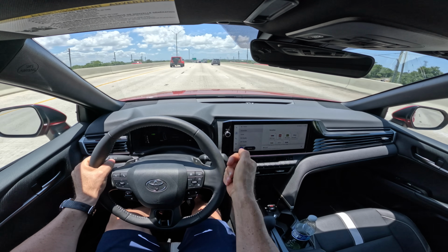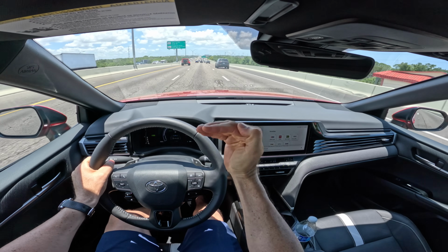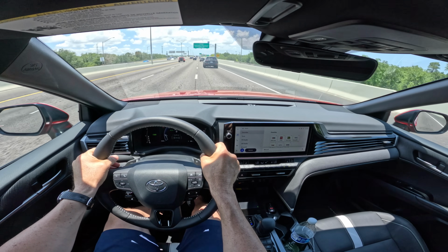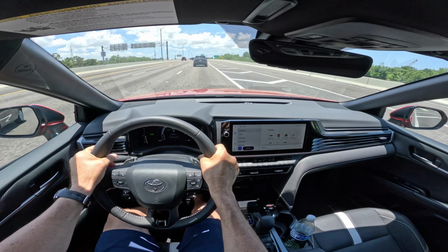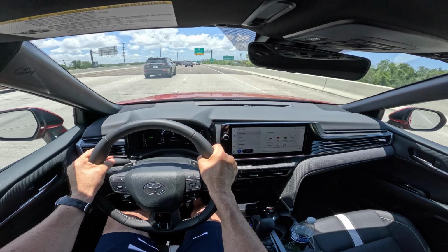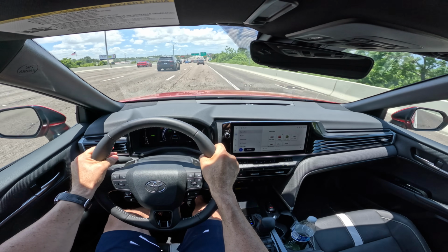That's something that, yes, they worked on the handling with this car, and it does handle better than the previous gen, especially being a hybrid, because you have that lower center of gravity because of the battery pack. But there's just something that Honda does with the overall steering and communication that Toyota still needs to work on a little bit. But it's nothing that's, I think, that big of a game changer unless you live where there's a lot of twisty bits. If you live where there's a lot of twisty bits that you're daily commuting on, you might want to go Honda Accord, because I do like the steering better.